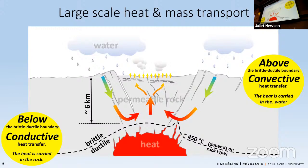And so this creates this sort of boundary zone, and I've drawn it here as a line, but obviously it's more of a zone, I would say, which is the transition from brittle behavior to ductile behavior. And generally we consider most of the water won't go past this brittle-ductile boundary. So that kind of limits the depth of circulation. In Icelandic systems, that'll be 6 to 8 kilometers maybe. And of course, as you get away from the magmatic geothermal system, it gets a bit deeper, down to about 10K maybe.